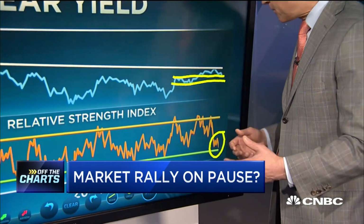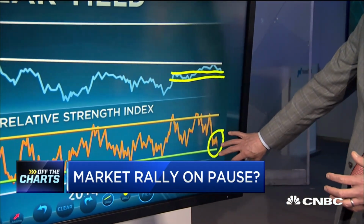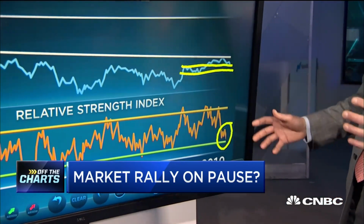So what do we do here? It's a little bit tough to see, but in this band between, call it 2.5 and 2%, in the middle of that band, 2.25 to 2.5, we don't think there's a tremendous amount of downside in bond yields, particularly given this momentum indicator, this weekly indicator that tends to track multi-week moves, is getting oversold.